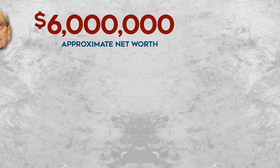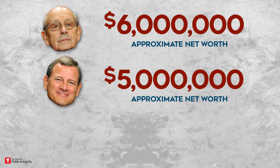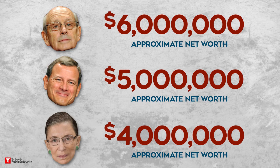Associate Justice Stephen Breyer is the richest with a net worth of more than $6 million. Chief Justice Roberts is right behind him at $5 million. And Associate Justice Ruth Bader Ginsburg rounds out the top three. She's worth about $4 million. So as you can see, holding a position on the highest court in the land pays off in more ways than one.